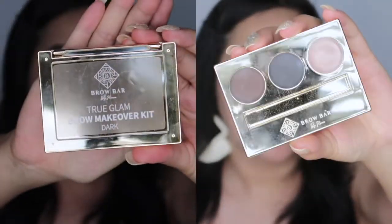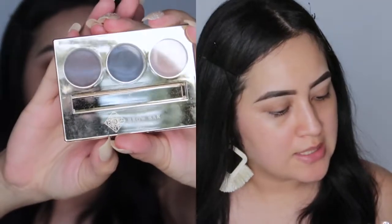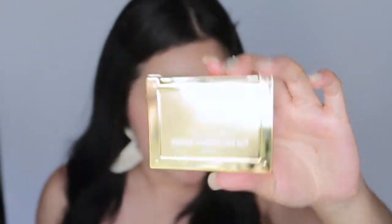So I went ahead and did my brows already. I used this brow bar little palette thing. It's like a powder. And I got this in my BoxyCharm box. It is a true glam brow makeup kit. That's what it looks like. And I did use this LA Color brow tint for my brows.